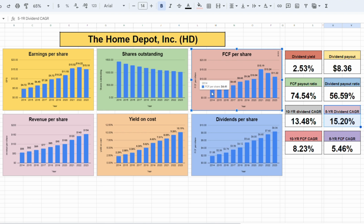We can see this going from $4.41 in 2014 to $11.22 in 2023, having its peak in 2021 and then slowly going down. The 10-year free cash flow CAGR is 8.23% and the 5-year CAGR is 5.46%. This is lower than the growth in dividends, which could potentially bring future dividend raises in danger. In just a second, we're diving deeper into this. Despite this, would you have bought Home Depot 10 years ago? Your yield on cost would be over 10%.